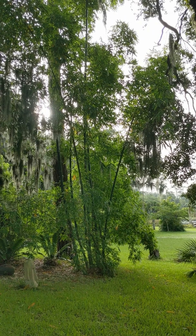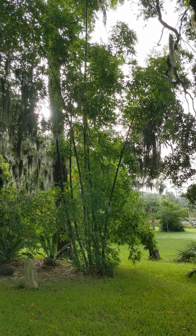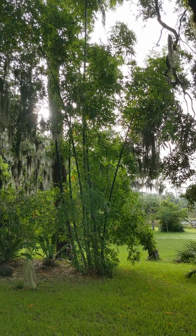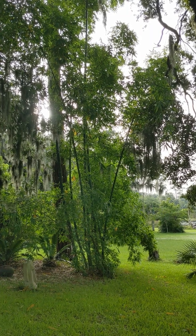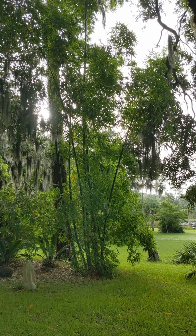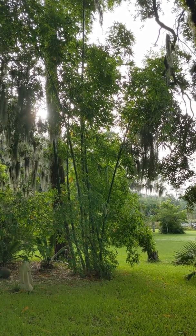All right, we started way far back on this one, but this is by far one of my favorite bamboos in my collection. This is Dendrocalamus validus. This is a little bit temperate. This one does not like temperatures below 25. It will actually freeze and die back to the ground. So here in Northeast Florida, we do get that on occasion.